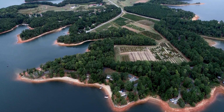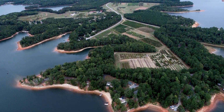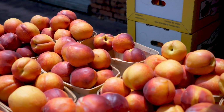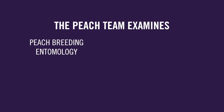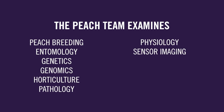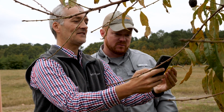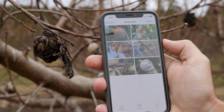We are a 240-acre interdisciplinary research and demonstration facility dedicated to helping the southeastern fruit industry through applied research and extension activities. Most of our research is focused on peaches. The peach team looks at the interwoven sciences of peach breeding, entomology, genetics, genomics, horticulture, pathology, physiology, sensor imaging, soils, virology, and production efficiencies. The specialists associated with these disciplines cooperate to provide research-based information to advance science and tackle challenges of the fruit industry.